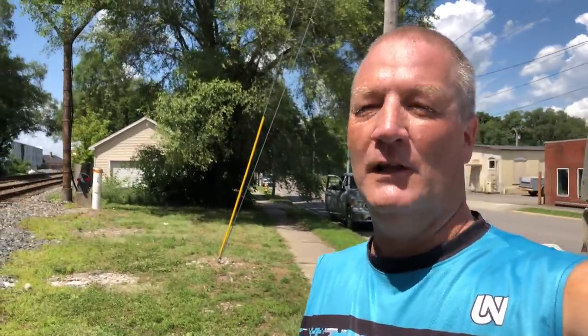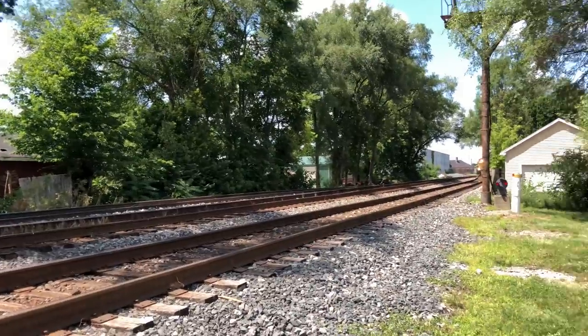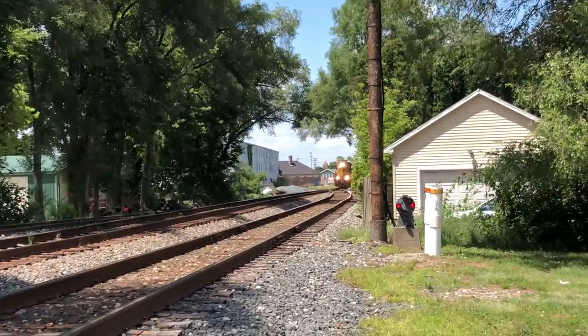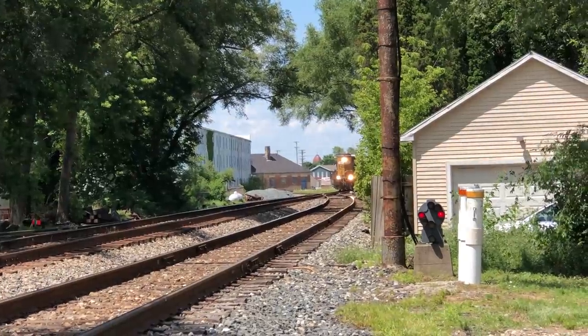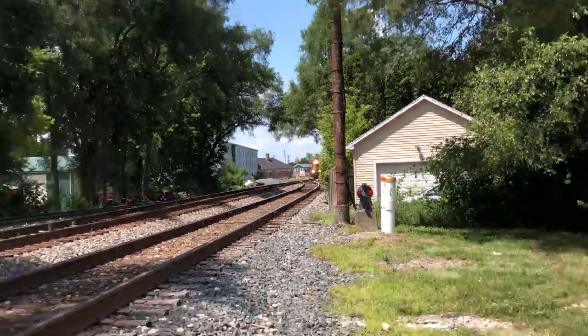That was cool. Got lucky to catch that local shoving across the road. Can you hear me? Woo! Loud here, son. It's loud in this town. That was pretty neat, though. There they go, shoving on down. Shoving on to the main line. I was trying to get that light switching from green to red. I don't know if I got it or not. Probably not. That's really hard to do.